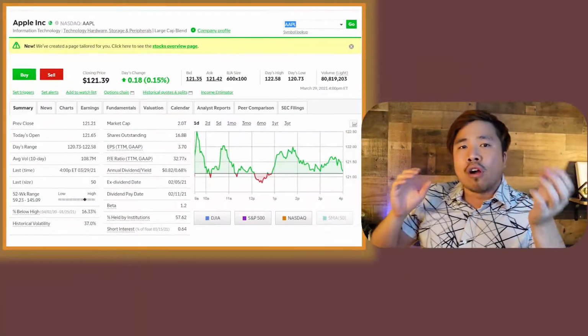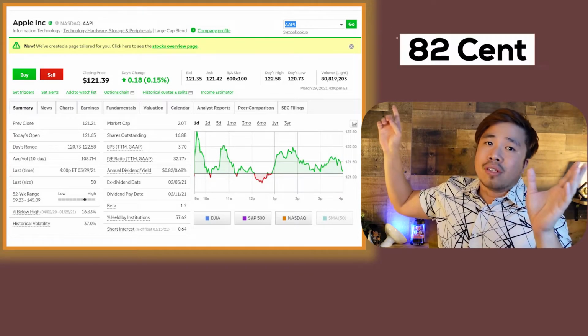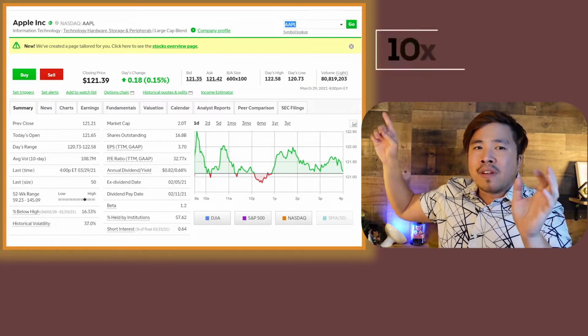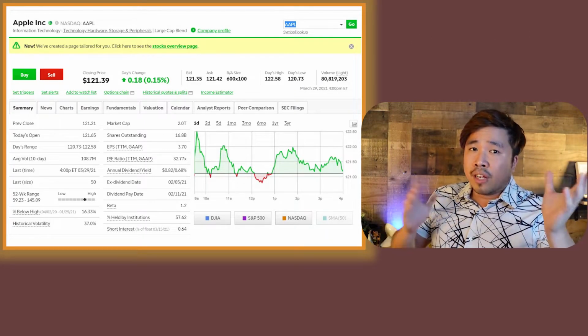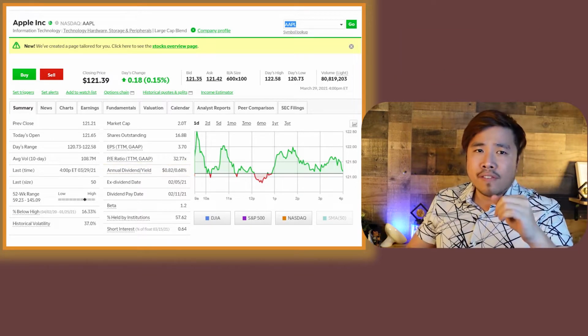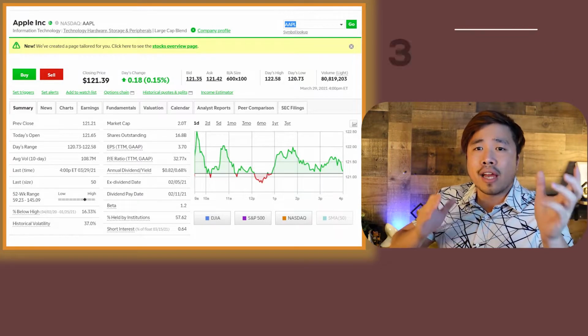Dividend stocks are stocks that pay you a little part of their profit based on the amount of stocks you are holding. For example, if you own 10 Apple stocks, they will pay you 82 cents per stock per year. So you will receive 10 times 82 cents, which is $8.20. Not a lot, because they only give you 0.68% per year. The payout of the dividends would be in most cases in 4 quarters, so you get your dividends every 3 months.